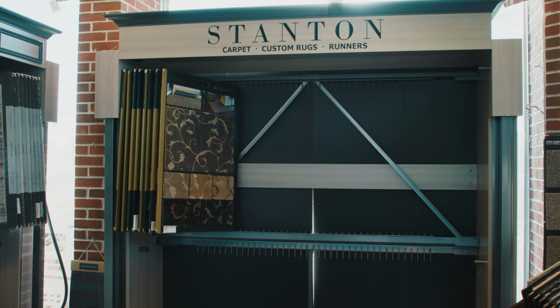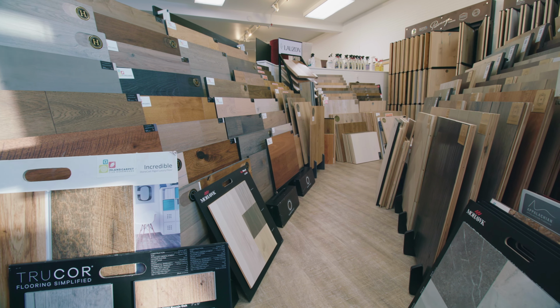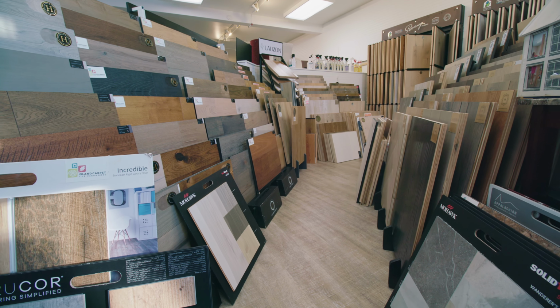This empty rack over here, finally, we've reunited the Stanton display. Stanton will all be in the same area. Our wood department's going to remain the same. It's just going to be a little neater. We're keeping the original floor, which was a floor that we don't sell anymore, but it's got a good look.